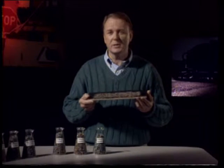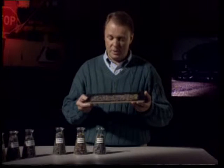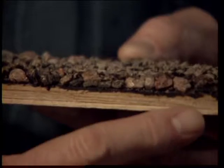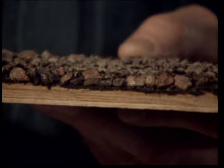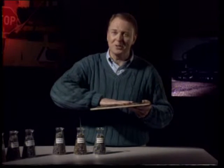The shape of the aggregate is also important. We've had this sample made up during a typical seal coating operation to show why angular shaped aggregate is best. It's chip seal laid on a piece of plywood. If you look closely, you can see how the angularity of the pieces allows them to interlock so they can't easily be dislodged. Also, it's the angles that make for a skid-resistant surface.